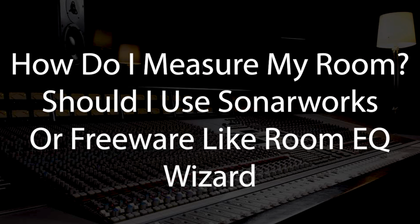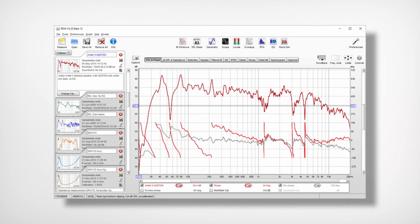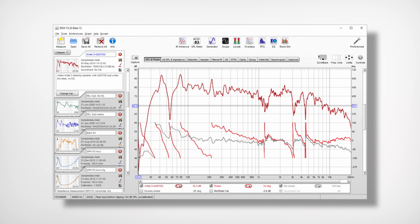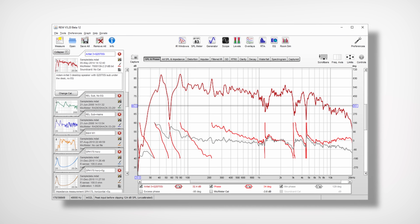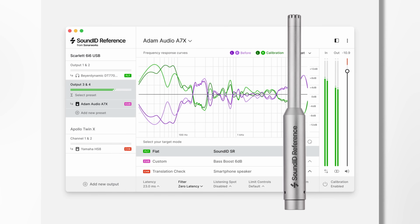How do I measure my room? Should I use Sonarworks or freeware stuff like Room EQ Wizard? That's a great question. I suppose the answer is, what's your budget? If you don't have any money to spend, then of course Room EQ Wizard is pretty darn good. We've done videos. In fact, Eric, can you put a link down below? We did one actually using Room EQ Wizard, which was rather wonderful. And of course, we've done several videos using Sonarworks, or Sound ID, I believe, as it is known now.